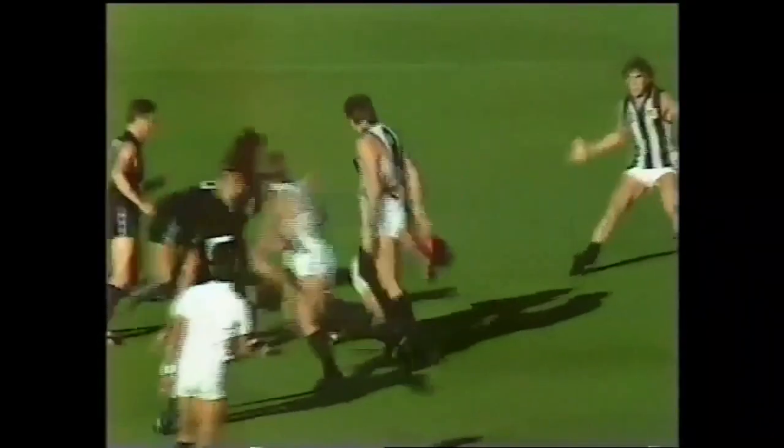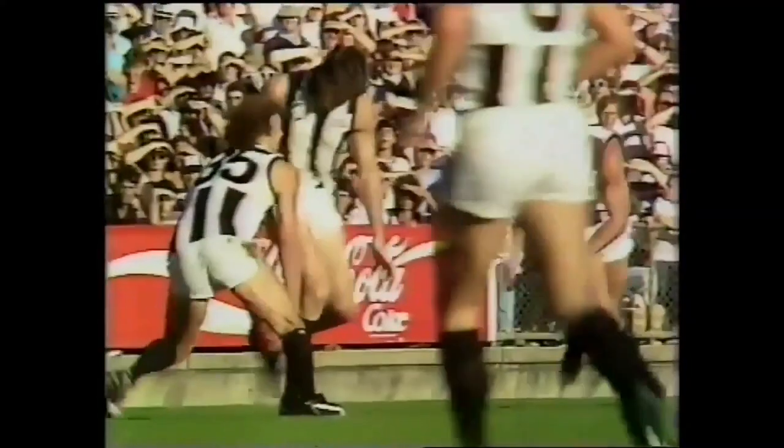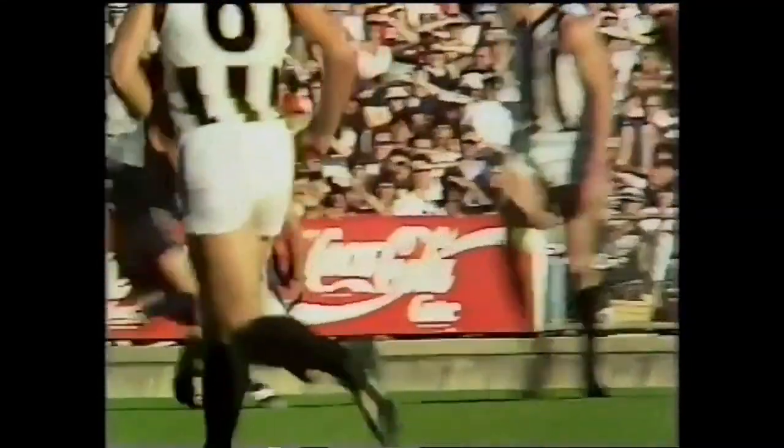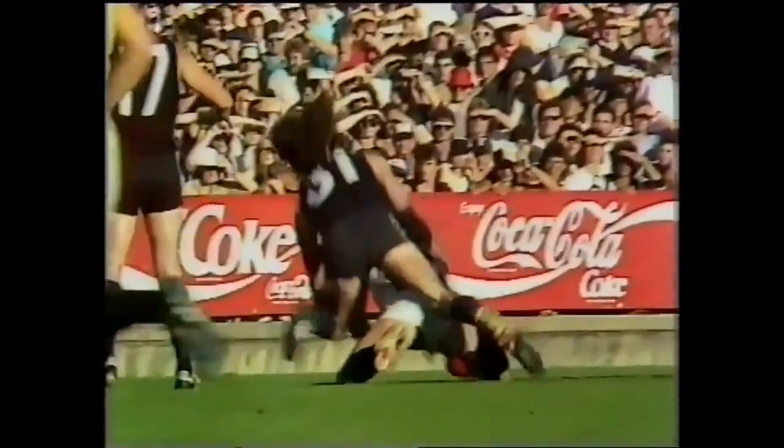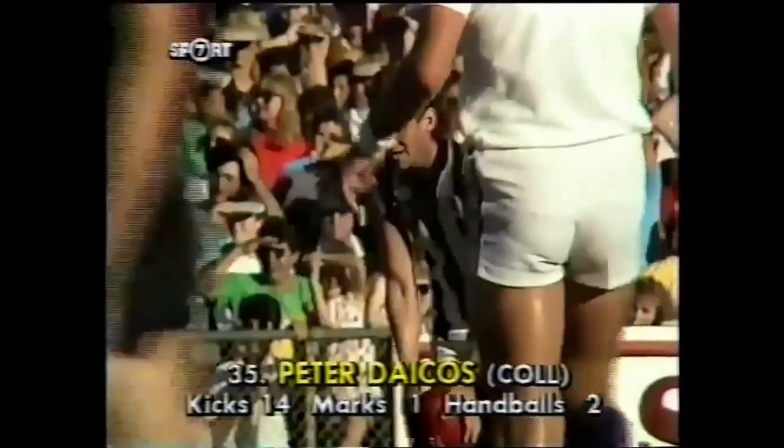Taylor's back there again. Now there's a chance for Daicos. Poor tackle by Alvin. It's got to be a free kick. All over the top of Peter Daicos. And Daicos has got the ball. It's about 35 metres from goal. Here it is here. It's Taylor going past that actually connects with Daicos. And then as Daicos falls from the tackle, Alvin went to grab him. There was nothing there. So he put the saddle on him.